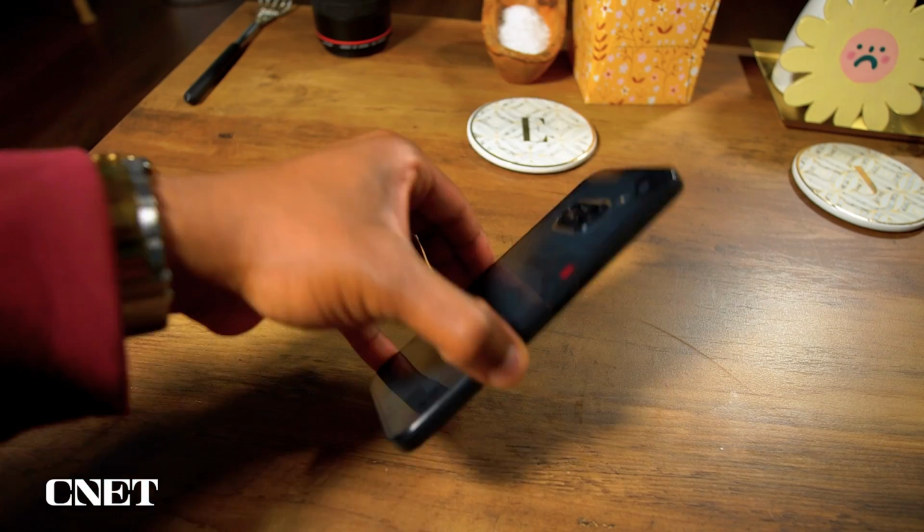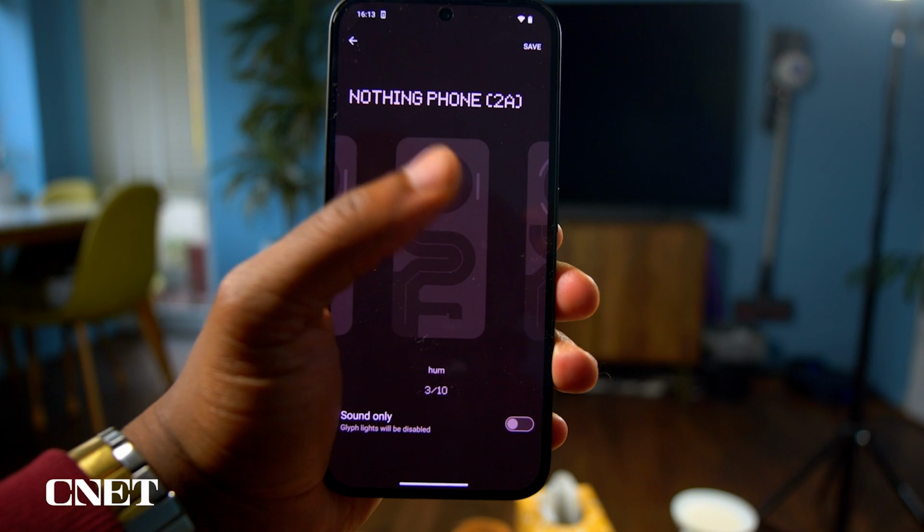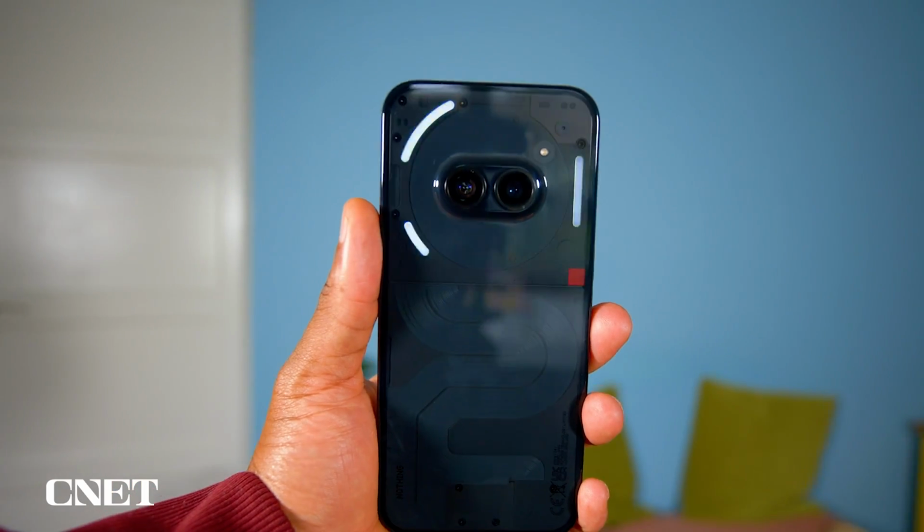So what about Nothing's signature flashing Glyph lights? Well, there are a small number on the back, though apparently you need to spend bigger bucks if you want the complete light show. The LEDs it does have will do the usual things of alerting you to incoming calls, or act as a small fill light when you're shooting video at night.